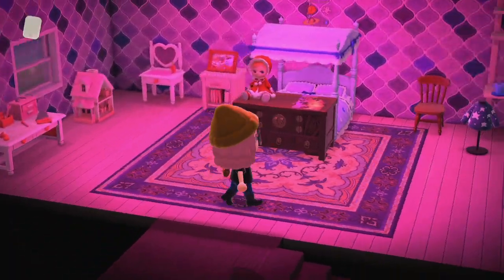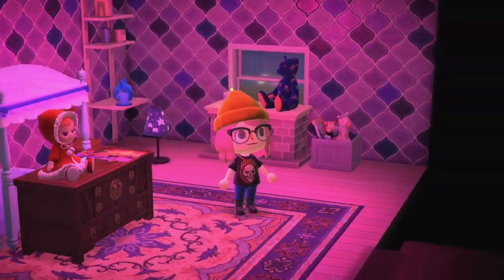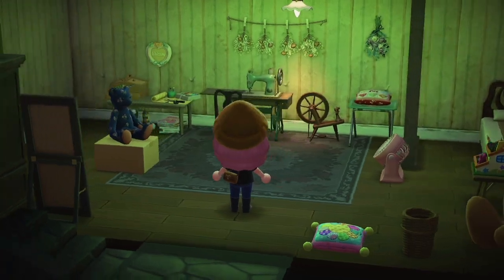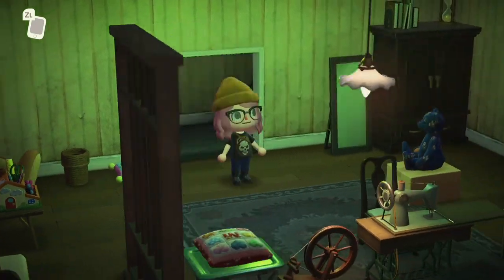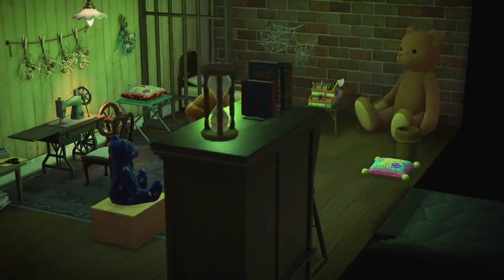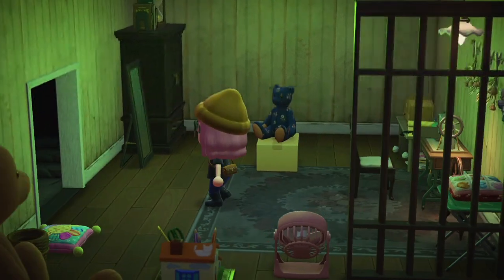Like the little pretty pink bedroom. Alright, let's go check out the basement. Ooh. I think this is another instance of the original home, where everything looks all run down and crusty. Alright, let's head out.